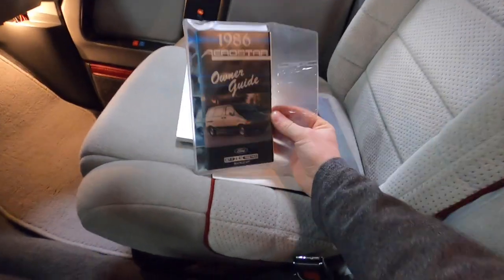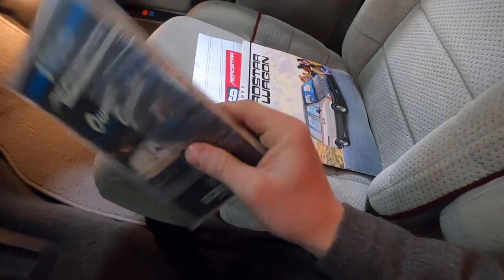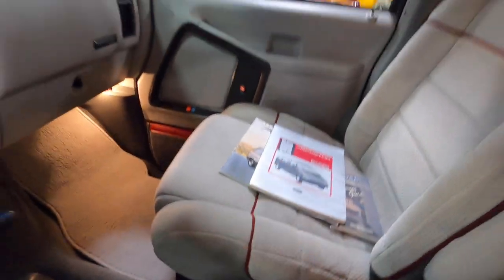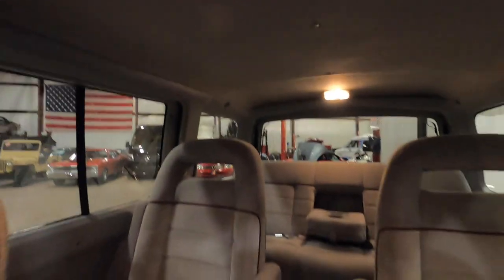Another cool piece with this van, it does come with the original owner's guide, as well as the window sticker. We will have pictures of those online. And then a couple articles, and then a do-it-yourself guide for service. You got some controls up there as well. Overall, the headliner is in very nice condition. Just a really, really cool retro van.